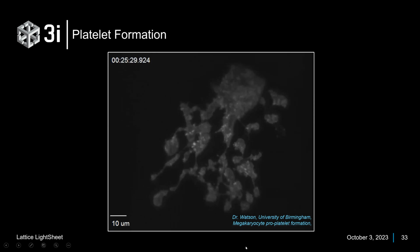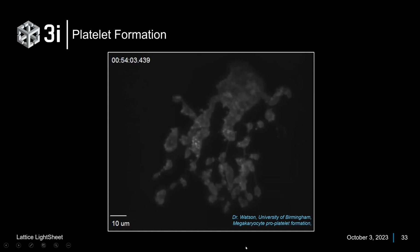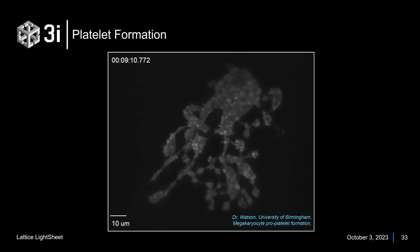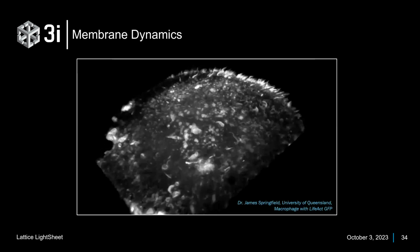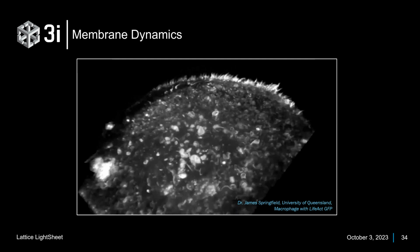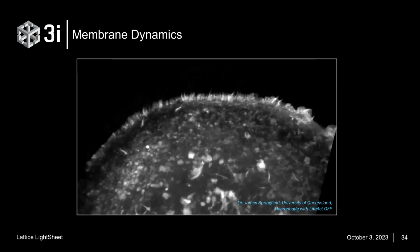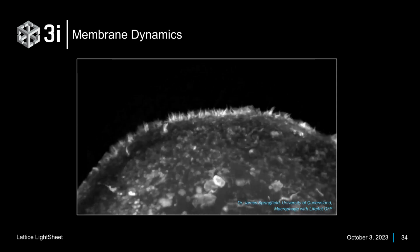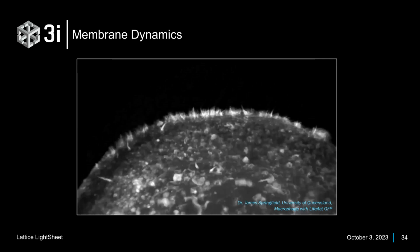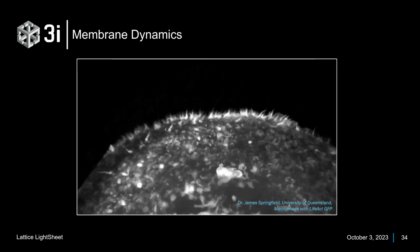The cell was happy to just image for hours, the whole sample itself. But again, nice and gentle. Speaking of large samples, this is a single macrophage that is over 100 microns across. I think this resembles the surface of the sun. I really like this. This is a LifeAct GFP, so it's the surface membrane and the leading edge ruffling. This is a great video for showing off how dynamic cells are, but also how fast the lattice can image.